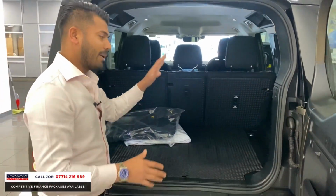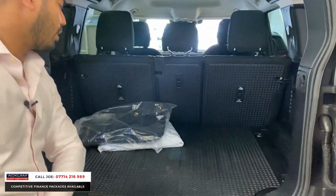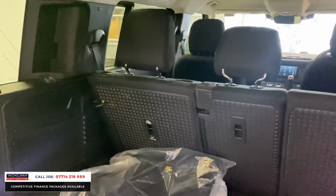Lots of space. I mean, loads and loads of it. And the finish on it is brilliant, so it's completely waterproof. Put all the muddy boots in there, get the dogs in there. If you're shooting, whatever you're doing, you can use it for every purpose.